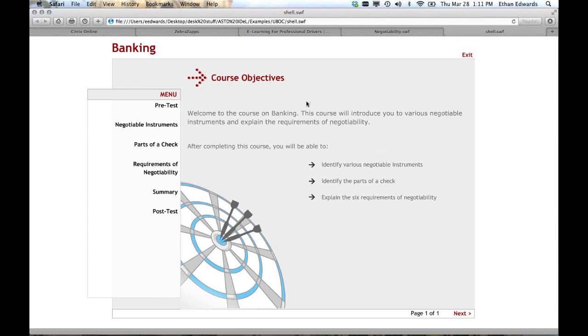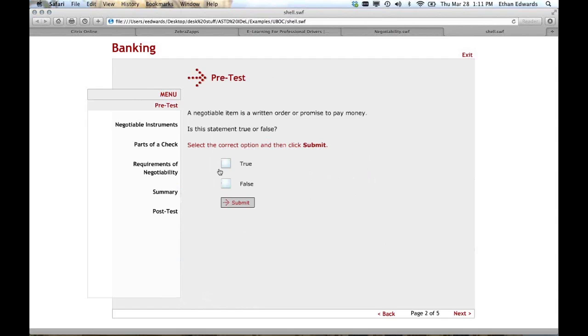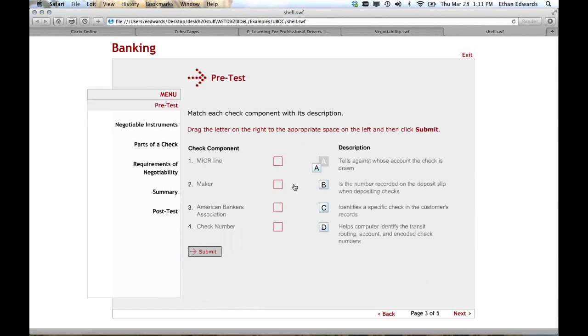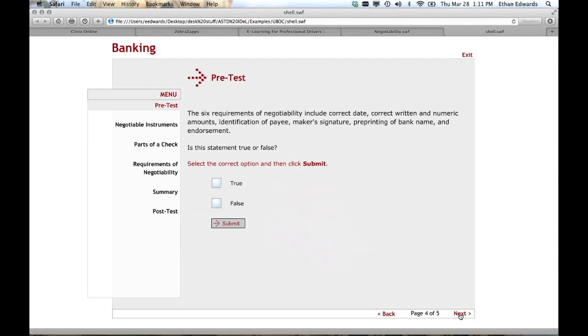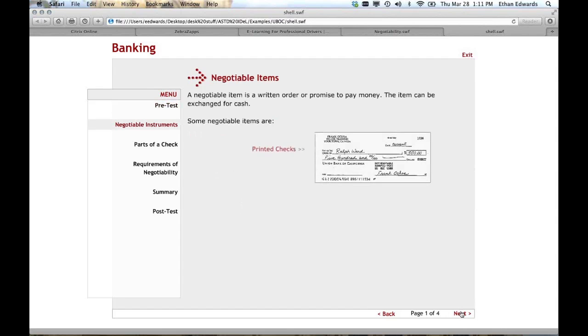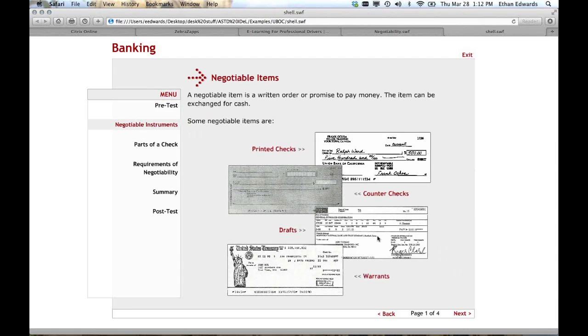So a very typical approach is what you see here. It starts with the objectives. It may follow with a pretest where it's checking, what do you know about this content already? Sometimes it's not clear what the purpose of these pretests are exactly, but hopefully it's establishing some expectation of the outcome. But then after you're done with the pretest, you get a score, and then you get into the content where it is presenting some information.